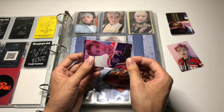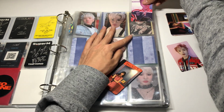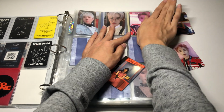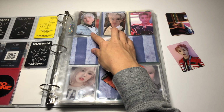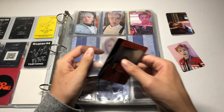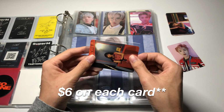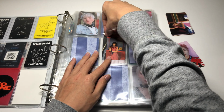I kind of missed that hunt, but honestly it's been kind of hard to find Baekhyun's silver hair cards. I feel like they go for so expensive everywhere. Even on Instagram, they're going for like $9 or $10, and I don't think I'm ready to spend that much on his cards yet. I found this one on eBay for super cheap, like $5. So I think I'm going to spend only $6 maximum on Baekhyun's cards just to limit myself, like I said before.